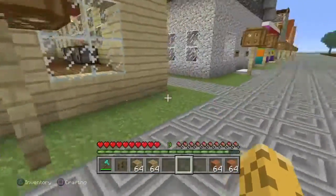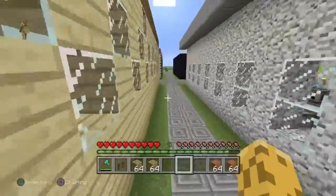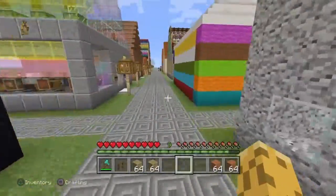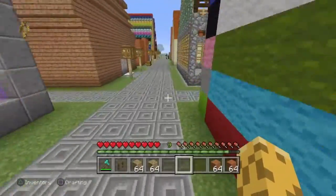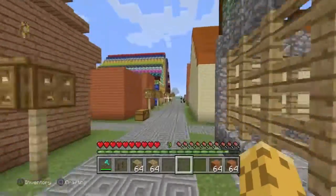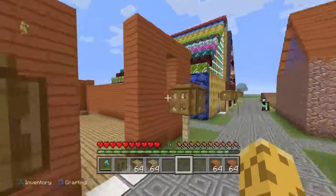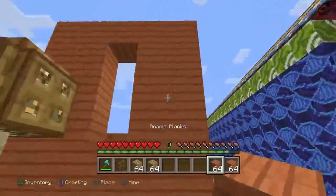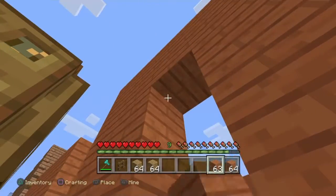Come on, Miss Kitty. Let's head this way back to our flower shop. I'm really excited about the flower shop. We get to have all types of flowers. So what we're going to do first is let's go over here and let's finish this.